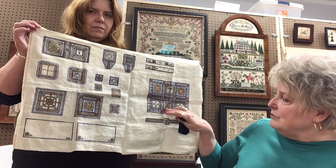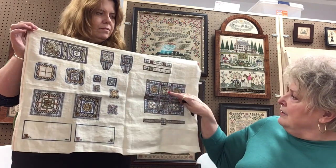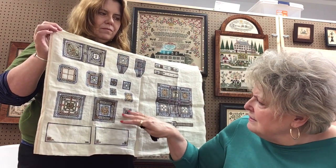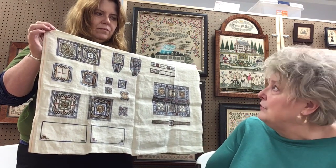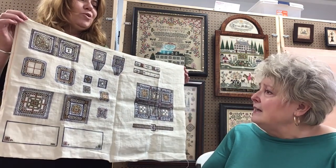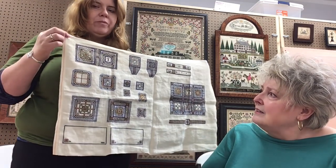Let me see. Long stitches to accent the thistles. There's a fan stitch here. I don't think I have any eyelets in this. But back stitching, there's really not anything difficult about it. Because you're very well known for your specialty stitches, which you execute beautifully in your samplers. But this one will be a great piece for everybody.